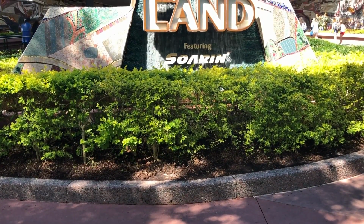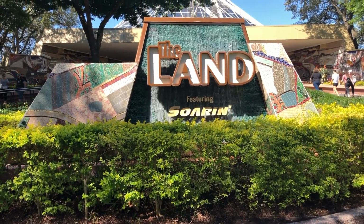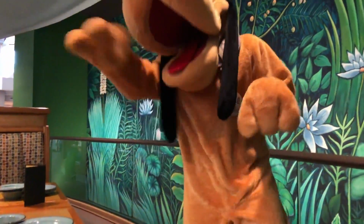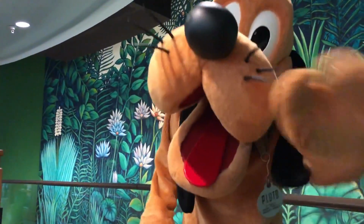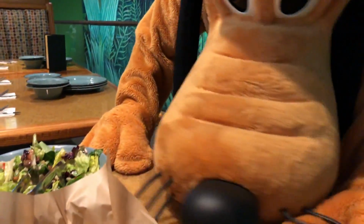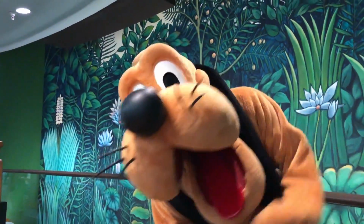So there you have it, friends, my full tour exploring the Land Pavilion at Epcot. When I was a young boy, this wasn't the star pavilion of Future World. Kids my age back then were all about Imagination or even Horizons. But now with additions like Soarin Around the World and good dining options, the Land is a very popular stop to make on a trip to Epcot.